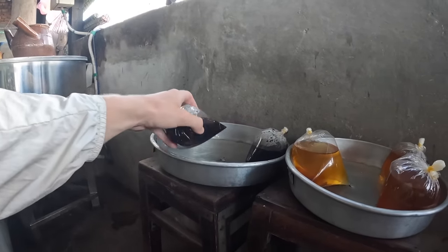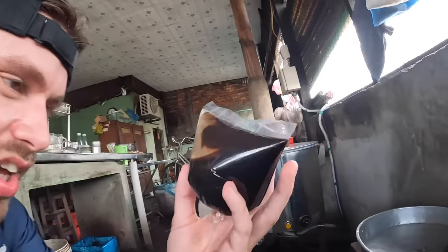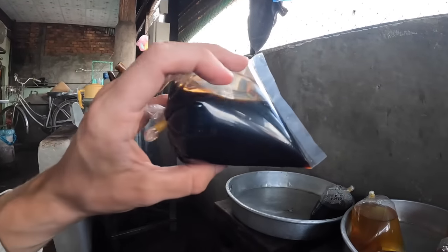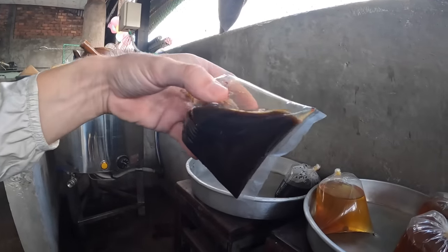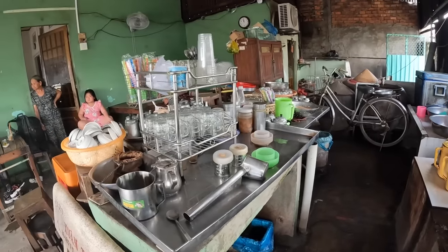So you can see, you can even get it to go. This is for people that maybe don't want it as strong. I think they're saying this is the coffee run through the second time, so it should be a little bit less. This is 5,000 dong. Look at this, just look how clean it is right here. Since we got ours with ice, it'll be 17,000. No ice, 14. And if you just get it with no sweet condensed milk, it's only 13.